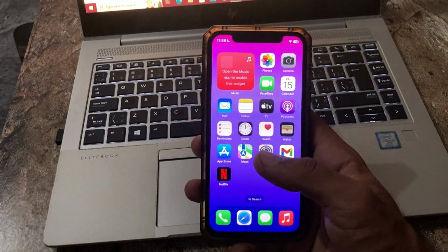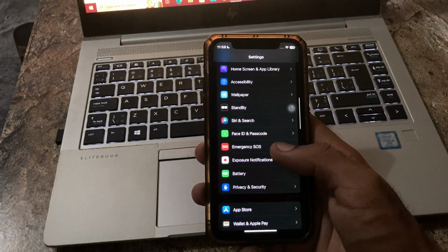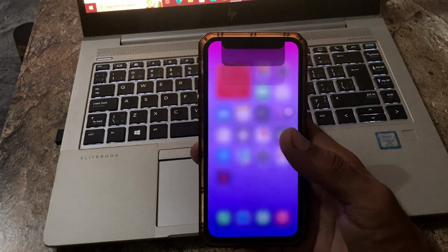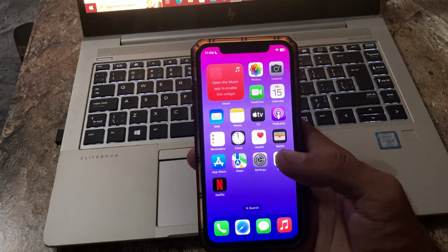So for this, go to settings, scroll down, tap on general, scroll down, tap on privacy and security, tap on location services, tap to turn this off. And then after this, the next solution is turn on auto brightness option.